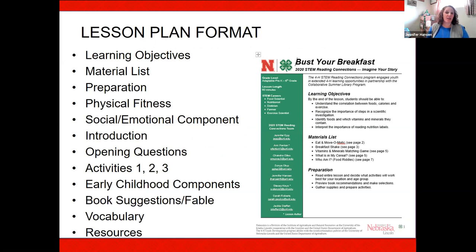Basically, our lesson plan format is the same for all 4 lessons, so it does make it a little bit easier for you. We have the learning objectives, the material list, preparation. There's always a physical fitness component because we know a lot of times those youth are very wiggly. This year, we included a social-emotional component. There's an introduction, opening questions, activities 1, 2, and 3. There's an early childhood component. We're going to have book suggestions, and each of the lessons this year are going to have a fable attached to them. There's vocabulary and resources. And now I'm going to turn it over to Cam.